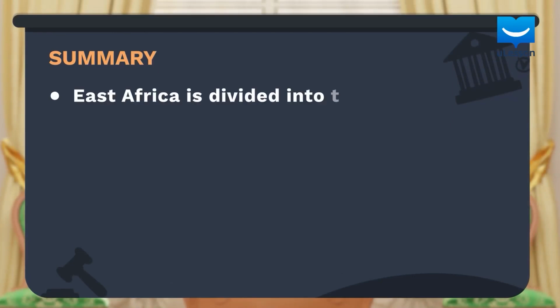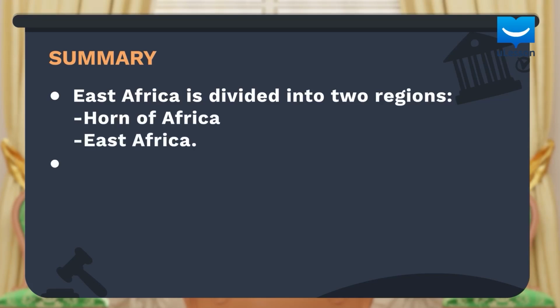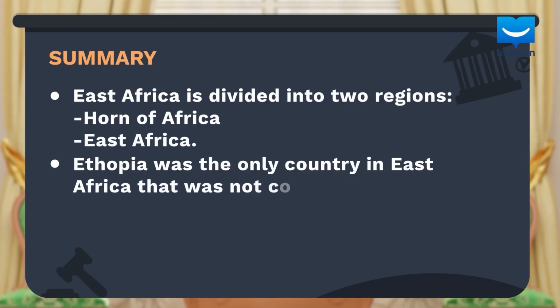What have we learned from this lesson? East Africa is divided into regions: the Horn of Africa region and the East African region. Ethiopia was the only country in East Africa that was not colonized.